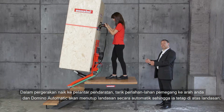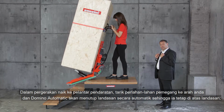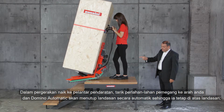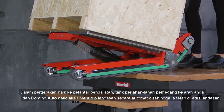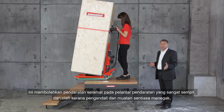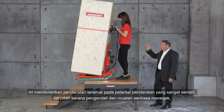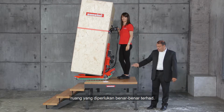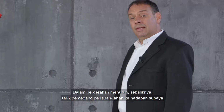When reaching the landing after climbing stairs, the driver simply pulls back gently on the handlebar and Domino Automatic closes its tracks so they rest on the landing. This makes it possible to reach even very small landings safely, because both operator and load are always in an upright position, and the space required is therefore minimal.